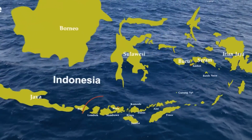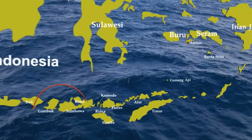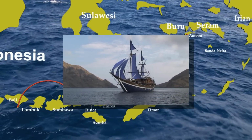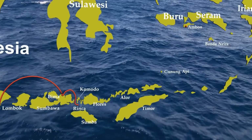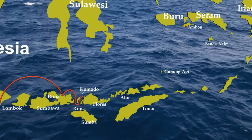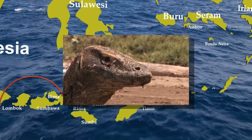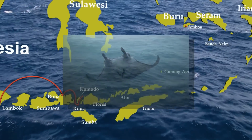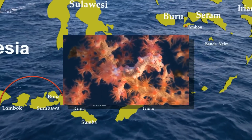After a flight from Bali to Bima, we'll board the luxury liveaboard dive boat Chen Ho for a journey through the Banda Sea. First, we'll spend time around the islands of Komodo and Brinca to film the famous Komodo dragon, majestic Pacific manta rays, and the tiny pygmy seahorse.